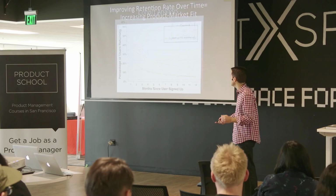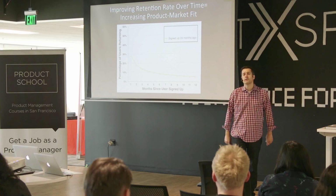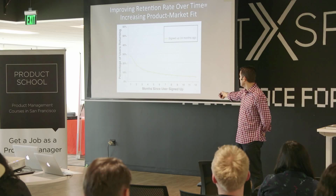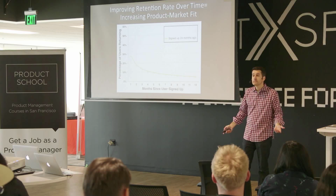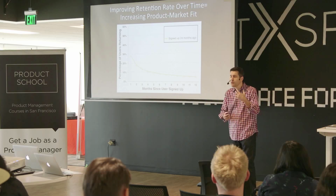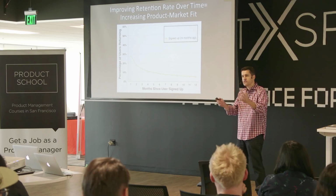And over time, say we launched our MVP beta 2 years ago, 24 months ago, and this is our retention curve. We managed to hold on to, say, 5% of people after 12 months. What we want to do, say the next 6 months, is work really hard listening to customer feedback, fixing bugs, adding features, fixing UI, fixing messaging.